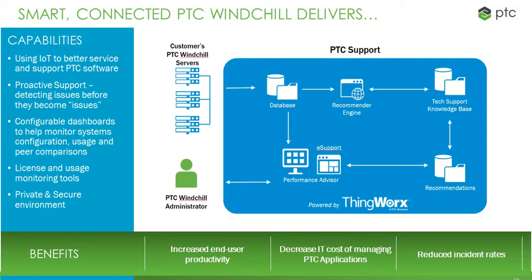I'd like to shift gears for a moment to talk about another aspect of connected PLM. At PTC, we believe in the value associated with the Internet of Things, that in fact we have made our own products smart and connected with the introduction of Performance Advisor. In the case of PLM, the Windchill Performance Advisor, when enabled, periodically, securely sends anonymized diagnostic information to the PTC cloud, where the information is automatically distilled and analyzed.